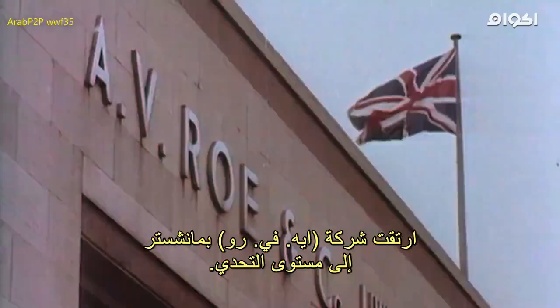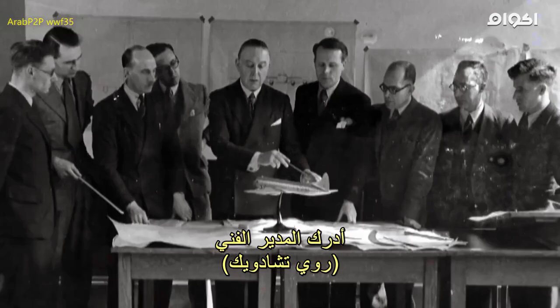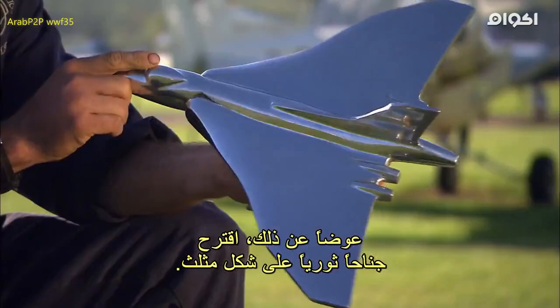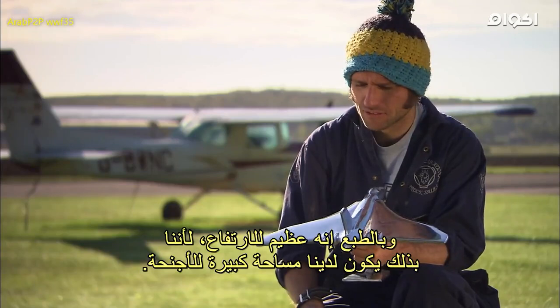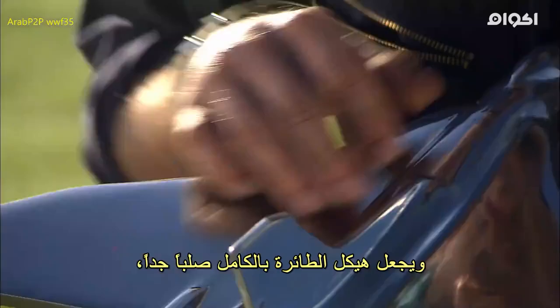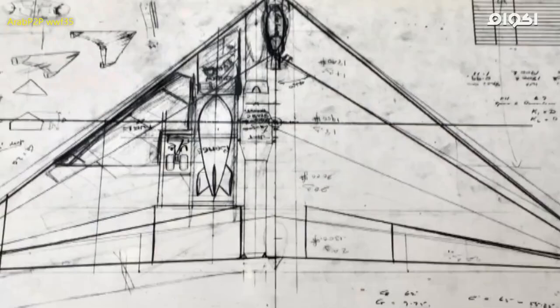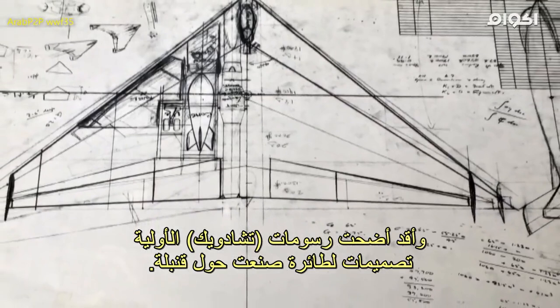A.V. Roe of Manchester rose to the challenge. Technical director Roy Chadwick realized conventional straight wings wouldn't be up to the job. Instead, he suggested a radical triangular delta wing. Obviously, it's great for lift, because we've got a massive amount of wing area. It makes the whole fuselage very stiff because it's all joined together in one lump, and we've got loads of area for storing petrol. Or fuel, we'll call it fuel. Chadwick's original doodles became designs for a plane built around a bomb. The five-man crew were almost an afterthought.